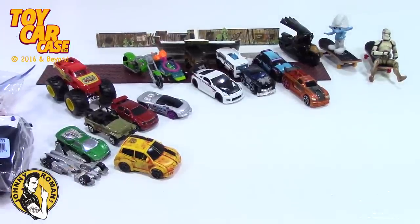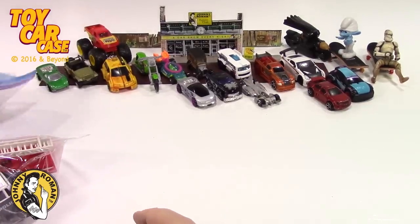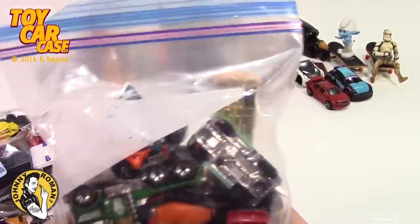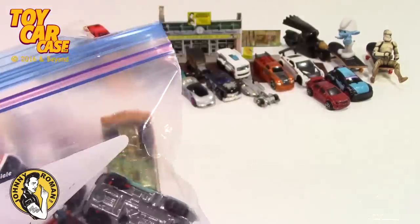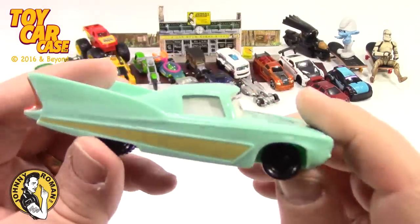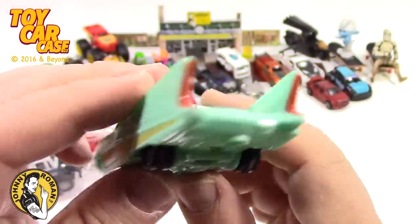Oh, I crashed Johnny Roman's Supper Club. I'll be back. We're back, and look, we got bags to go here. So much fun. Look at this one. We even got a couple loose cars. Look at this. This is cheap plastic Pixar. But I love it.